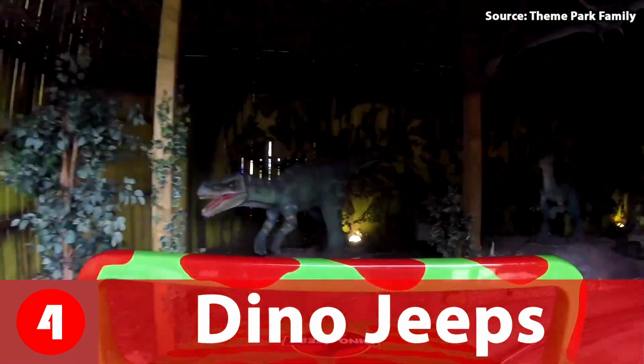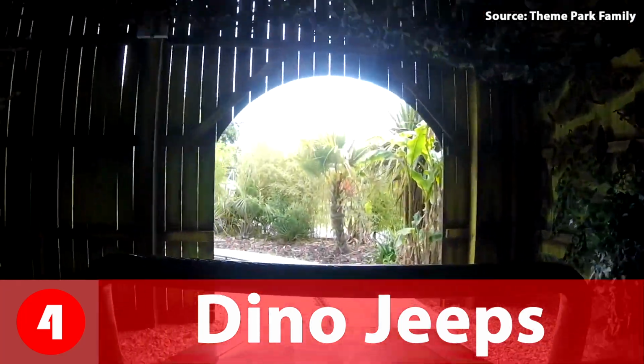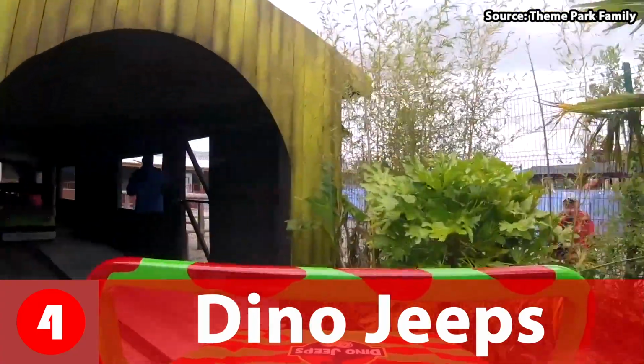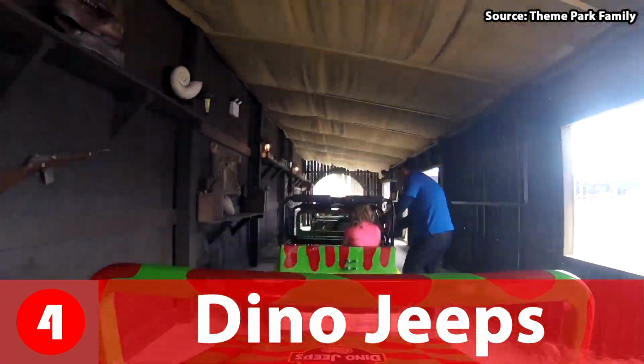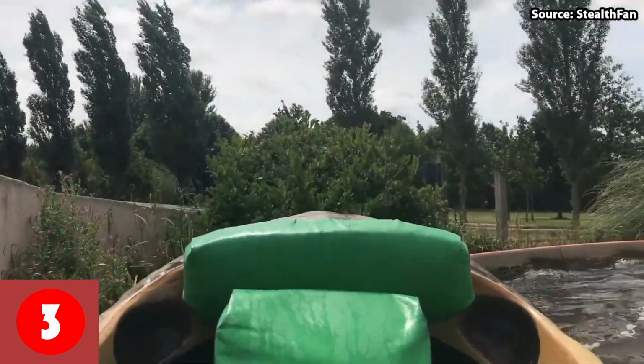Unfortunately though, due to this ride only fitting 4 people per vehicle, the queue lines can be a little long for this ride. Nevertheless, I think it is definitely worth it if you want to be blown back to the prehistoric times.